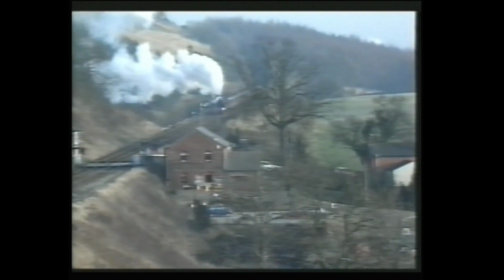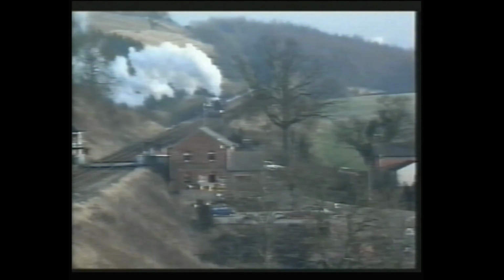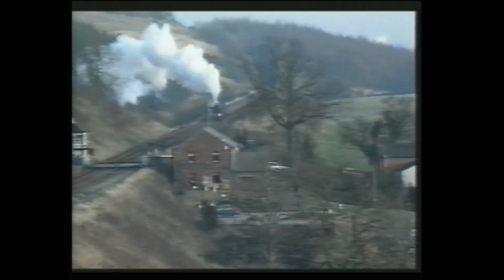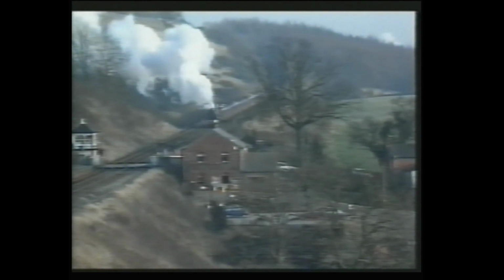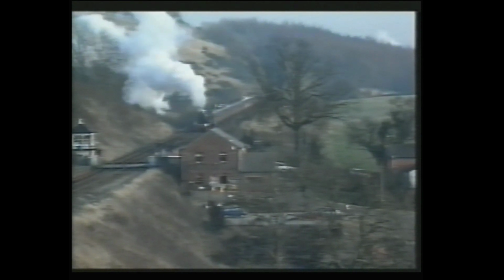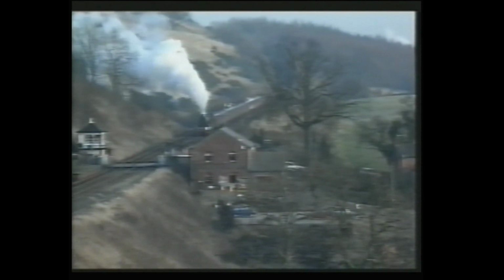A few miles north of Appleby is Culgaith, with its long closed station but still active level crossing, one of the very few on the line. On a long straight stretch, Nunney Castle approaches with warning whistle and heads for Culgaith Tunnel.